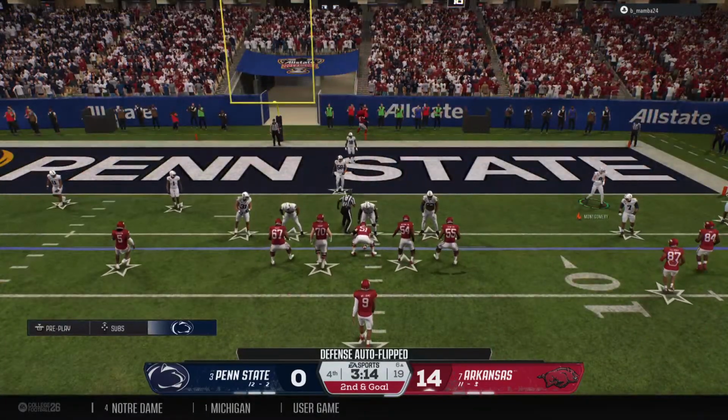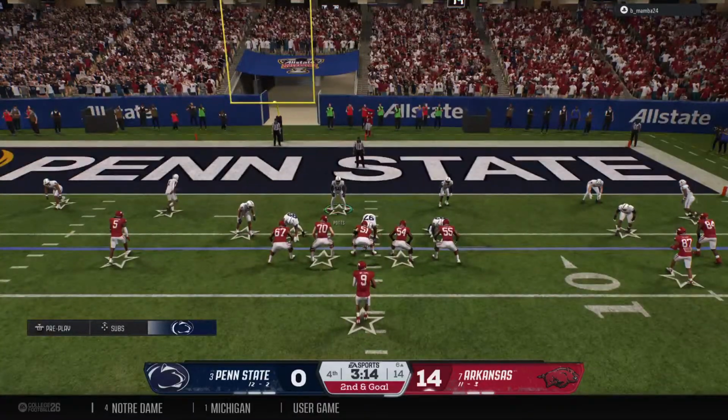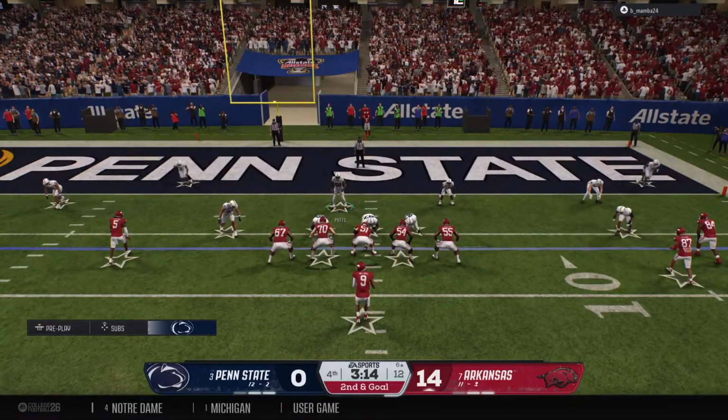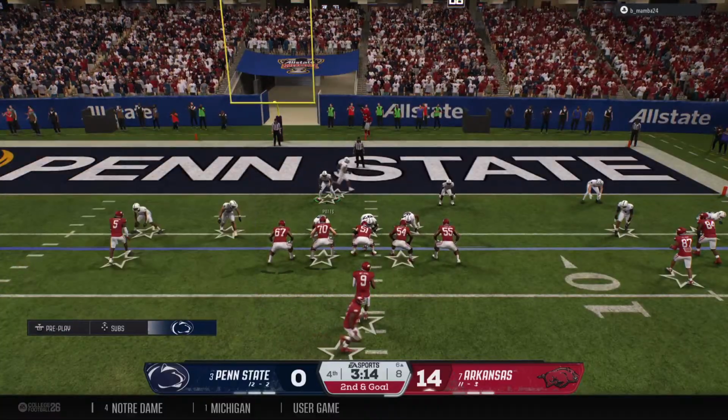Because remember, with the new rule in college football, the clock still stops momentarily until the referee sets the play clock for the next play, and then it'll start again. So stay in bounds and work that clock.